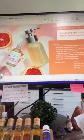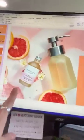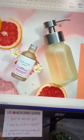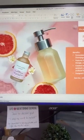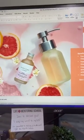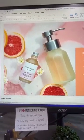So it's going to come here with the hand soap. It's a concentrated hand soap right there. And then you can get the bottle if you want as well. And that one is $24 and 11.25 PV.